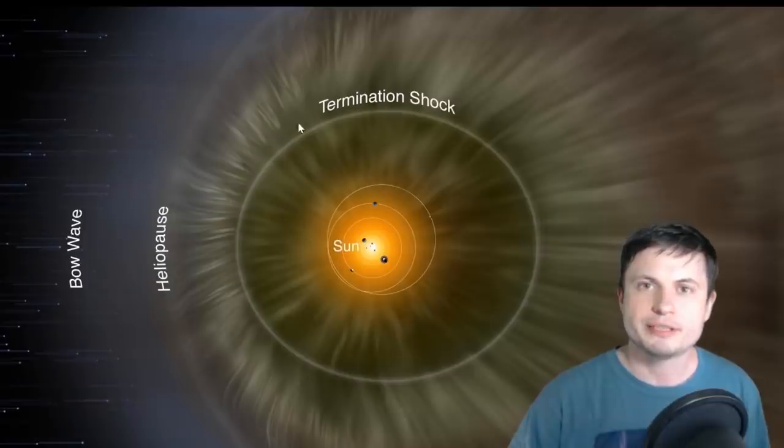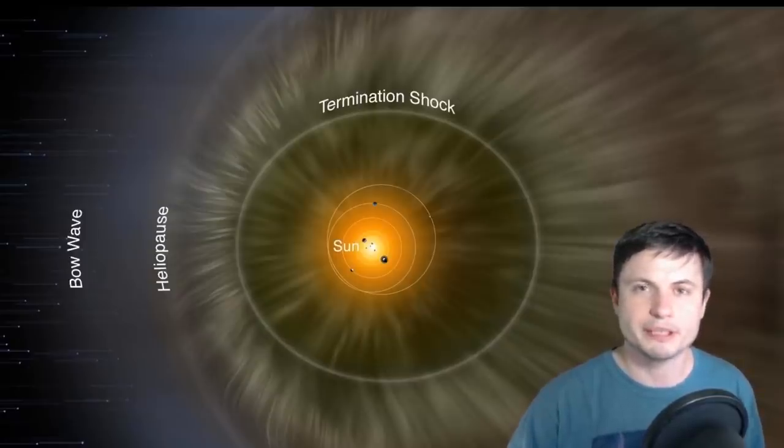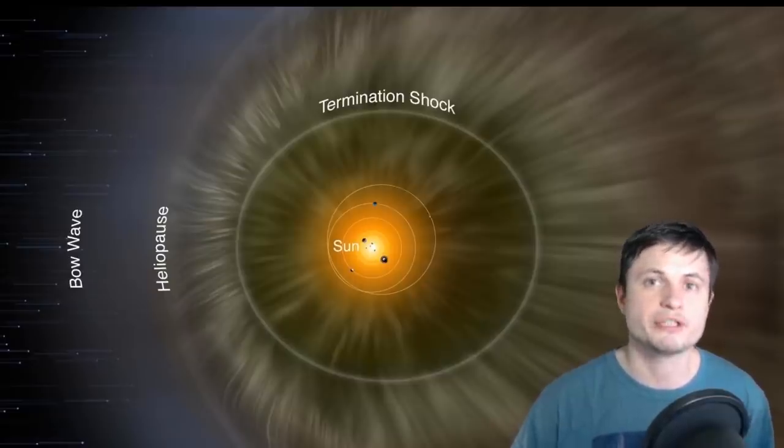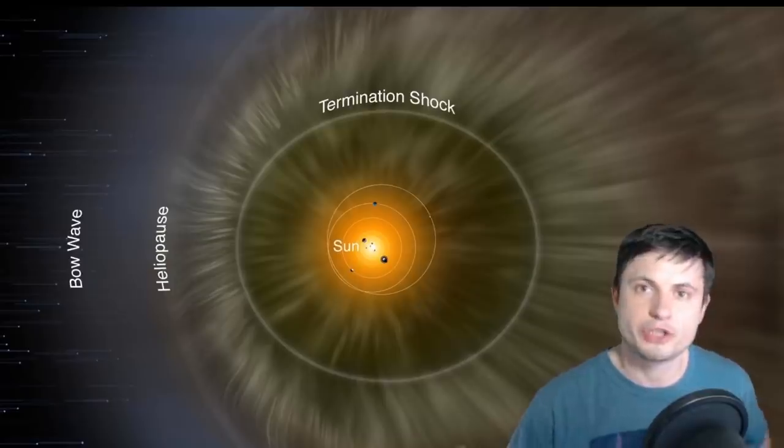And we also understand that the heliosphere is pretty much essential to the survival of life on our planet. It does protect life from a lot of cosmic rays from outside of the solar system that would most likely increase the radiation on our planet dramatically. But because of the heliosphere, we're protected and sort of sheltered from all of this dangerous radiation from outside.